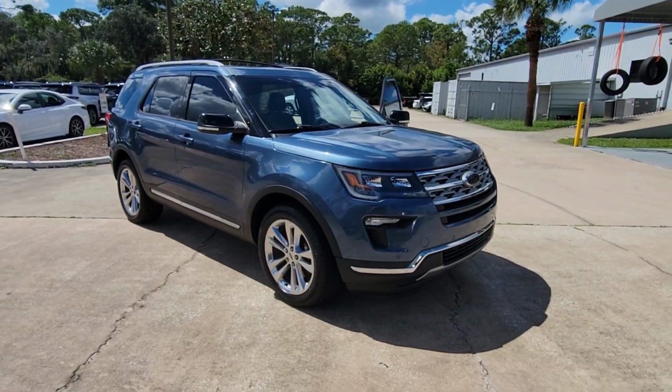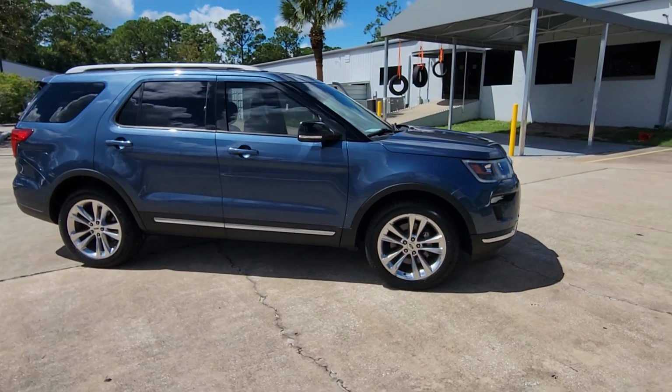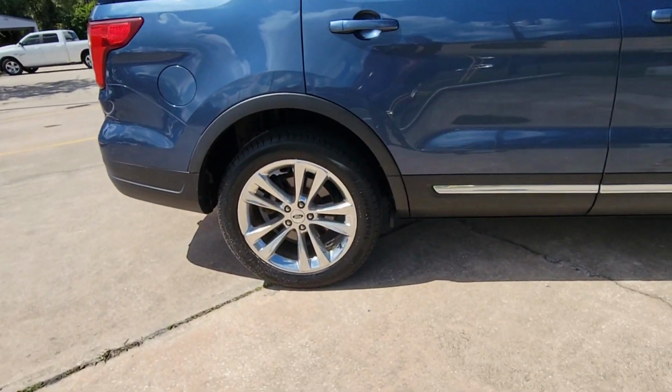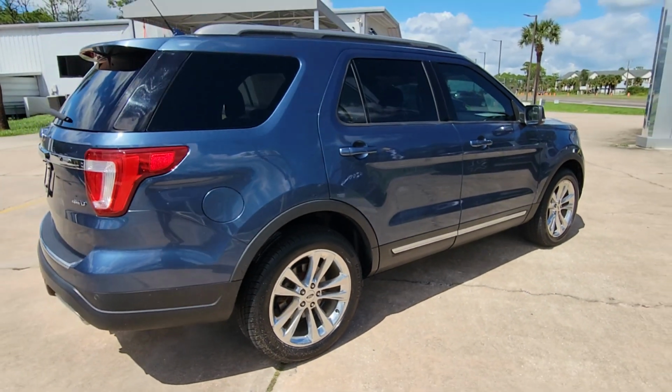This could be the car for you. The 2018 Ford Explorer. With less than 50,000 miles on the odometer, this vehicle provides excellent value. Here's an Explorer that brings an uncompromising spirit to all your adventures.